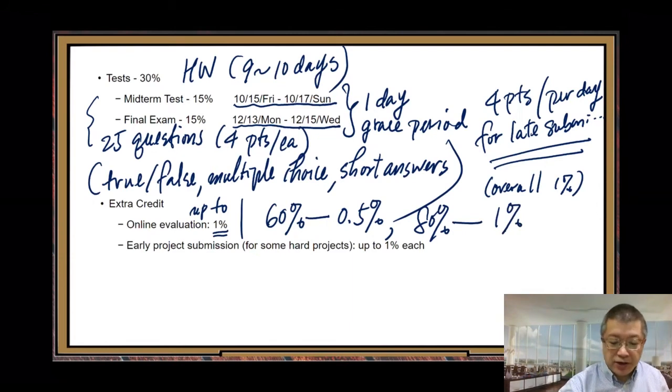Try your best to get more. But a few days before the deadline, I will remind you. I will send you the current percentage. I can find that number.